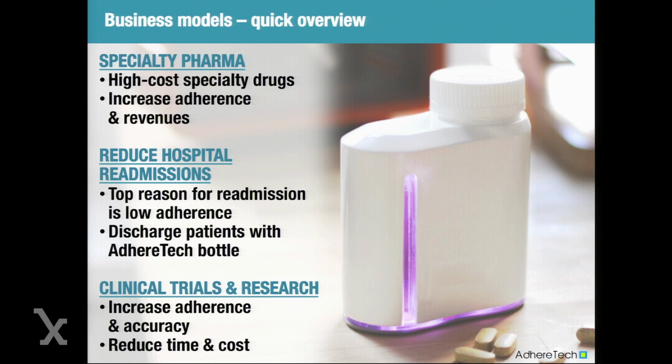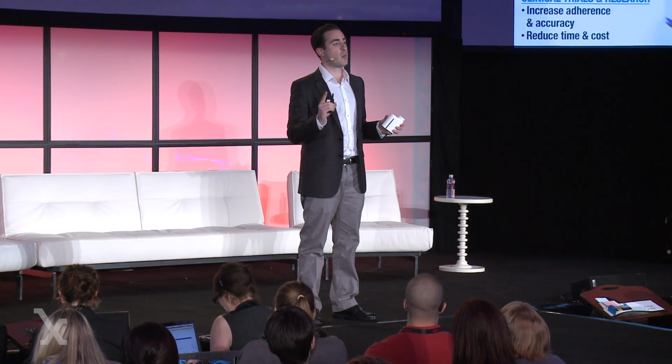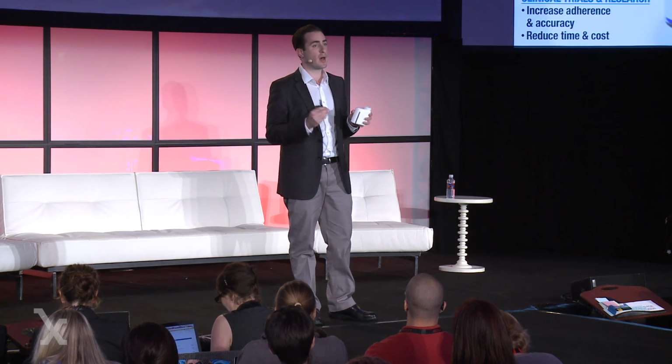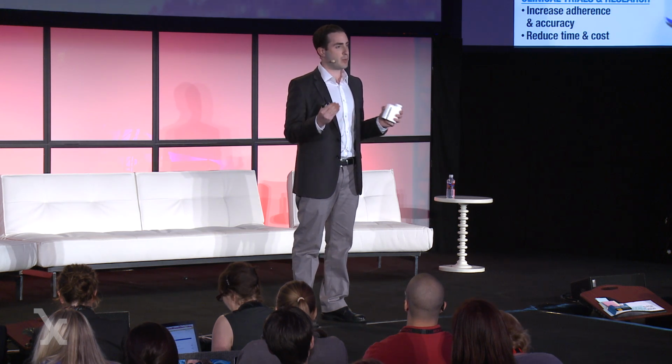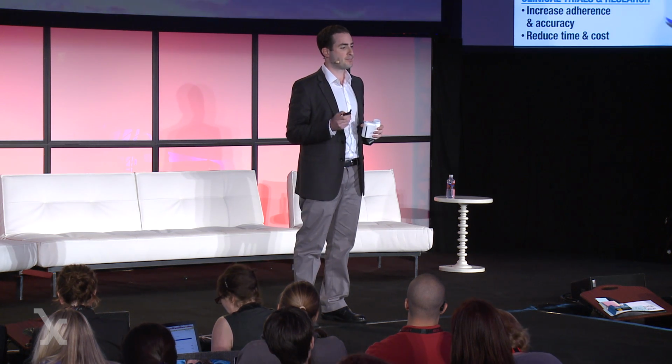So our bottle has many applications, but 3 really stand out. So first, we want to distribute high-cost specialty drugs in our bottles. We will increase adherence, refills, and ultimately revenue for the pharma company, and we want to charge the pharma company for this service. Next, with the Affordable Care Act, hospital readmissions for certain disease states are now highly penalized, and the number 1 reason why patients are readmitted into the hospital is because they don't take their meds. So we want to discharge patients from the hospital with our bottle to reduce the readmission risk. And finally, we're really excited about the application that our bottle will have in the clinical trial and research space as a tool that increases adherence and accuracy and reduces the time and cost of these trials.